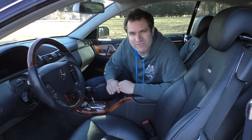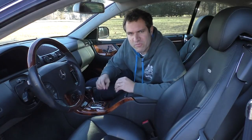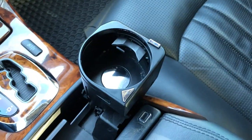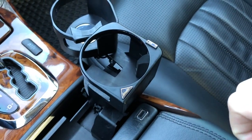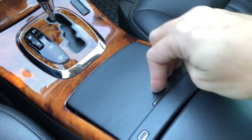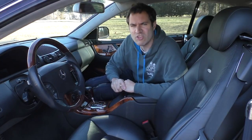It is absolutely bizarre. Also bizarre is the fact that when you open the little door for the cup holder, you push the button to open it, that's a silver little square. Then you can push a silver triangle to get the second cup holder, and you push a silver rectangle to fold the whole thing back into place. It's all dramatic overkill for a cup holder that, frankly, is probably too flimsy to use.